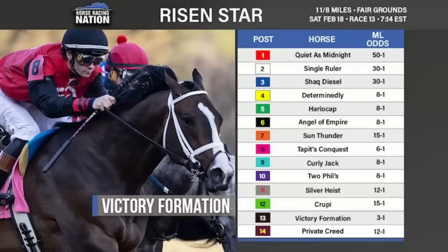Yeah, that's a good question, Brian. Will the 13 be lucky or unlucky? You certainly never want to draw that far outside in a big race. Yes, Victory Formation has good tactical speed, and I think with a good break, if everything goes smoothly, he should be able to get into a good position from the far outside. But when you're way out there, there's not much room for error.